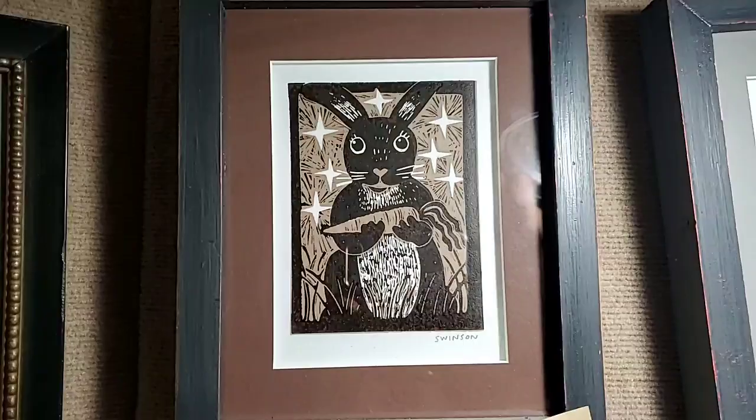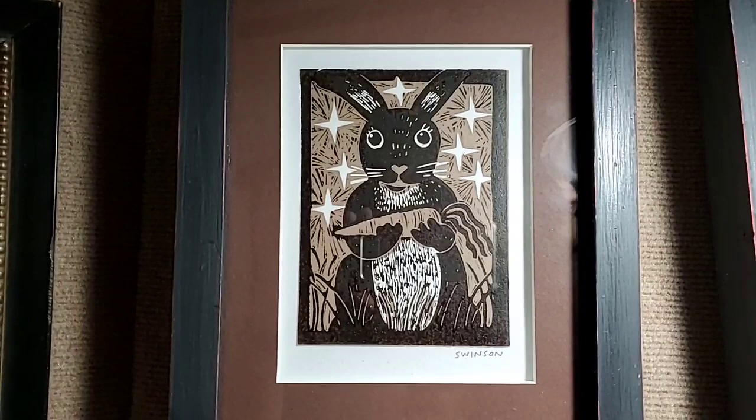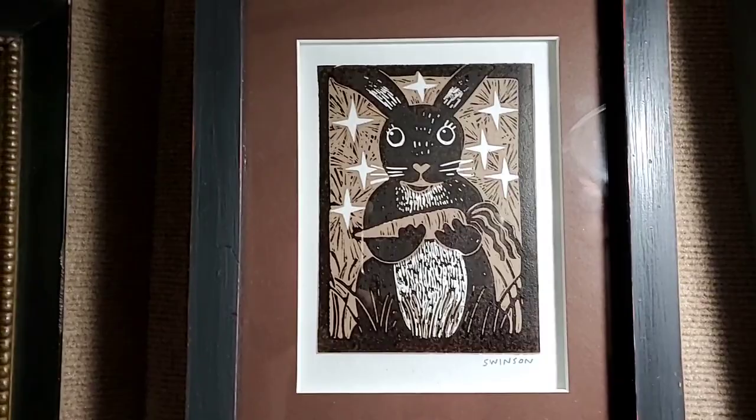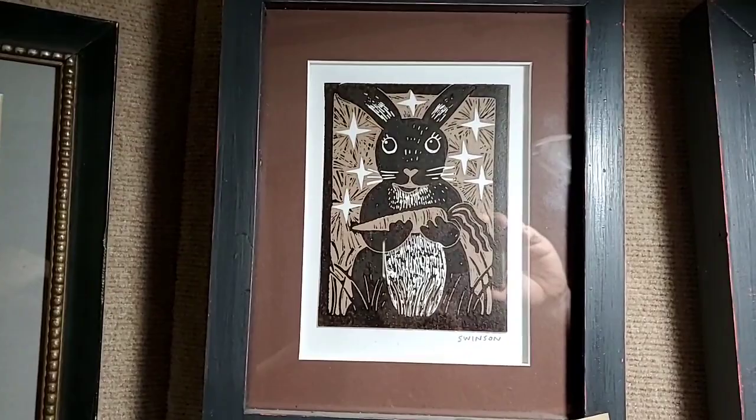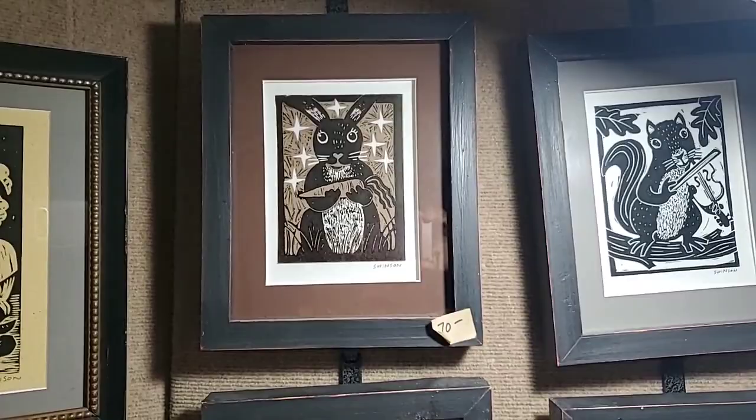These are cool because they're part of a group when I first started doing multicolored prints. You notice instead of just being one color, you have a background color and a foreground color. And I sell these unframed as well. I think they're either $25 or $30. And if you'd like them framed, they're $70. Like I said, I'll ship to you. I'll pay for the shipping.